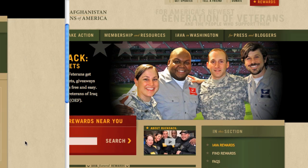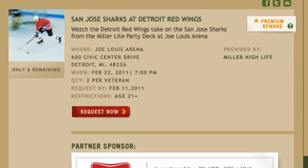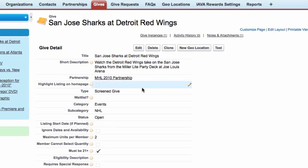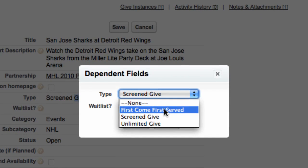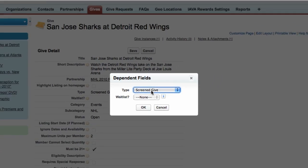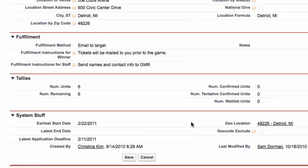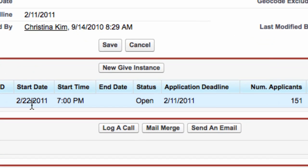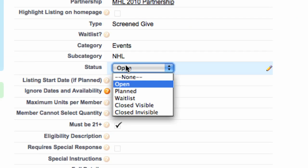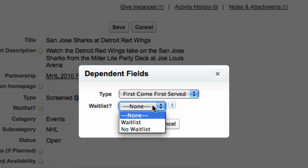So here's an example. Here's a listing for a reward. Everything about that reward is configurable right in the database. So not just the text that appears, but also even how it behaves. They can designate it as a first come first served award or a premium screened award where the winners have to be selected. Based on the selections they make, the site behaves in the appropriate way. If it's an event, they can give it a single date or multiple dates. They can make it available immediately or set it to come available at a future date. They can designate whether it should have a waitlist option, and so forth and so on.